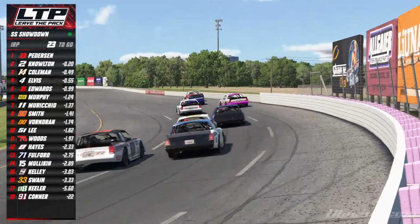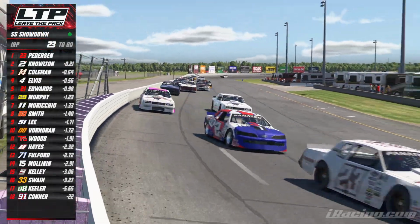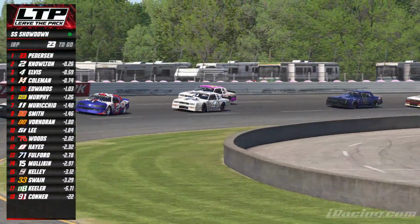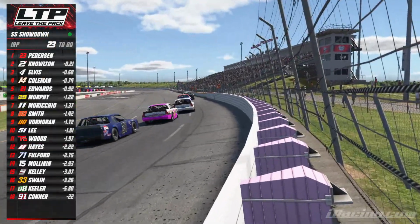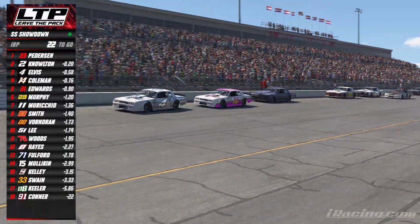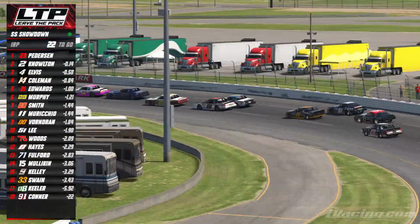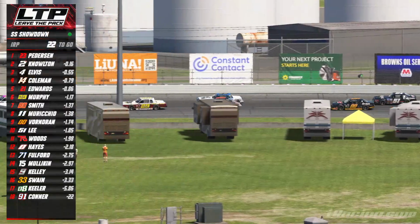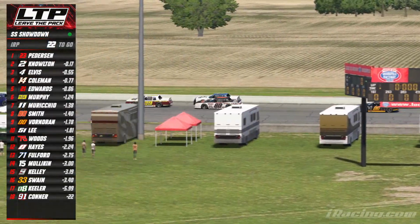Here comes Brandon Elvis to the inside of his ECR teammate, Justin Coleman. That's for 3rd. Coleman up the racetrack. Looks like Elvis is able to take that spot with ease for now. Here comes Chris Smith to the inside of Riley Maricchio. That is for the 7th spot. Smith trying to repeat the success that he had last season here at IRP, right now running in that 8th spot.